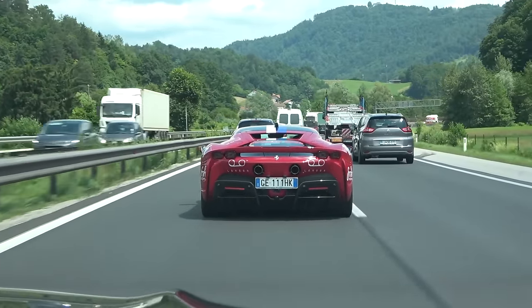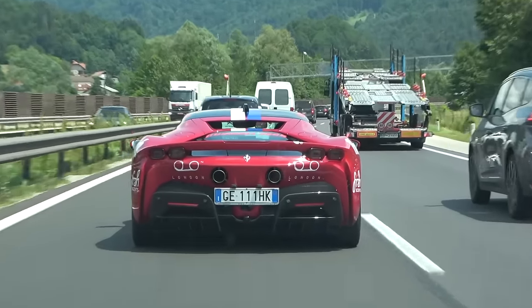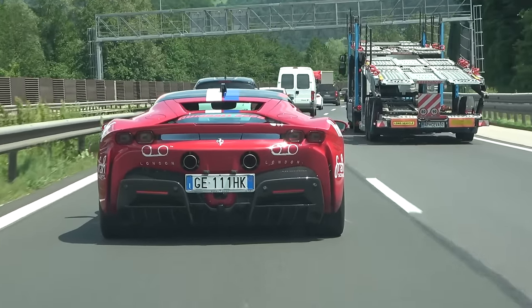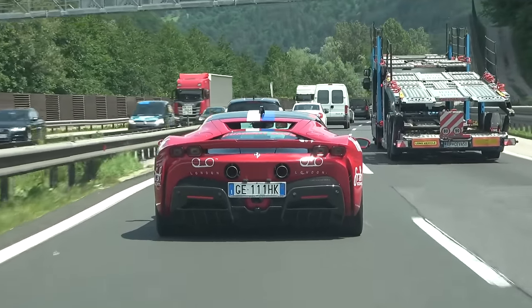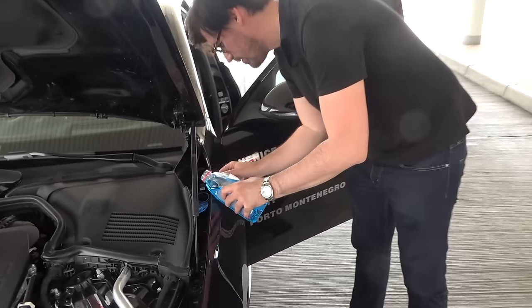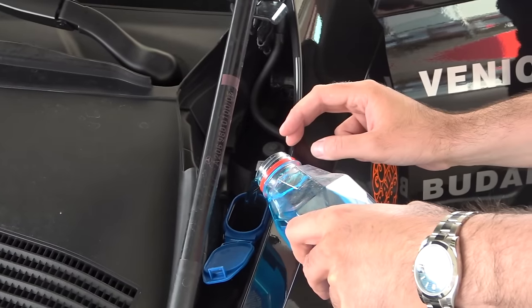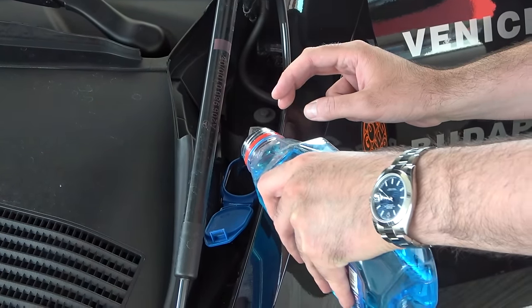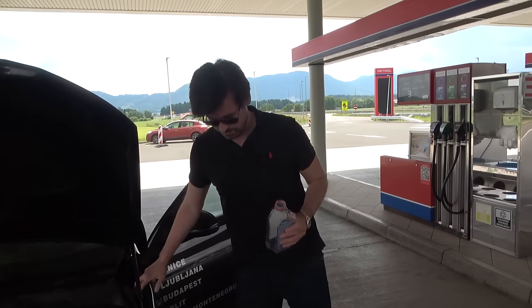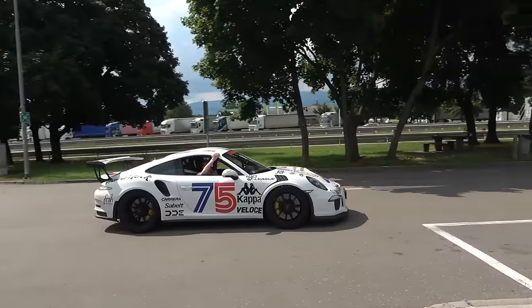On the road, SF90 in front of us, and we are going towards Budapest, around a 4 hour drive to the capital of Hungary. And yeah, let's see what it brings us. So the washer fluid is low, we need to fill it up. It's located here. You need to be careful. That's it. Full tank of fuel, washer fluid, and we are ready to keep on going, of course. Need to put this in the trash.